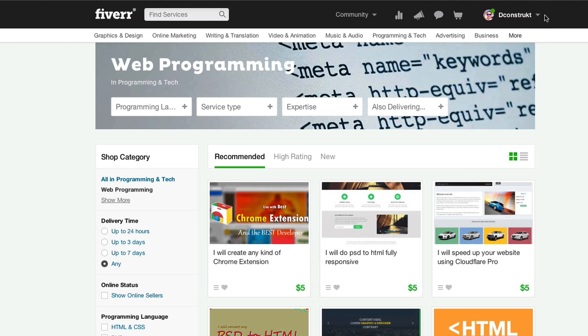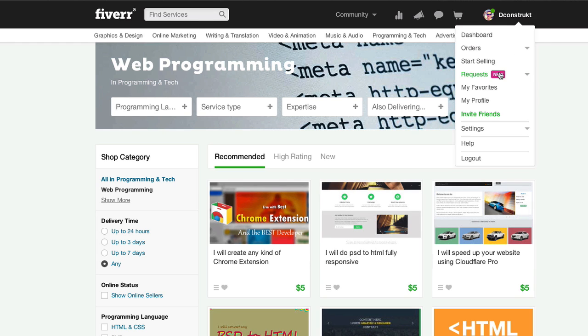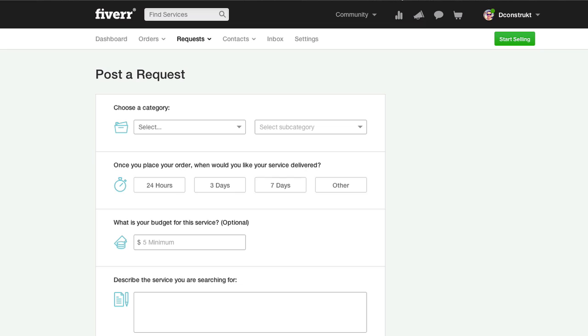So if you hover over your name, you'll see there's this little thing here called requests, and you'll see it says new. So you just click this, and I'm going to open up manage requests and post requests into two different tabs. So let's go to this one, post a request. Now they've actually changed this recently. They've added a little bit more detail on these things.